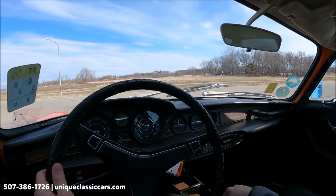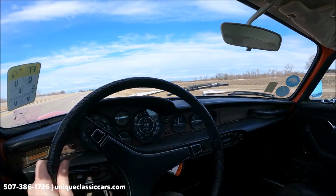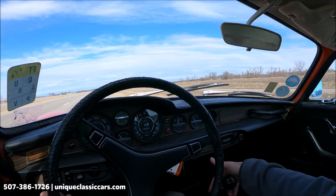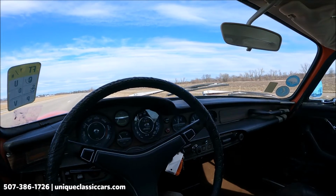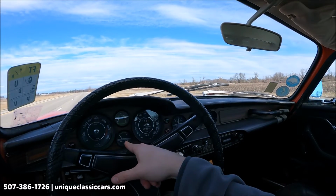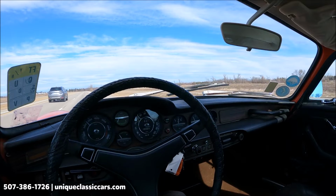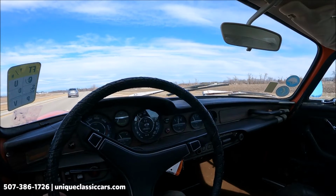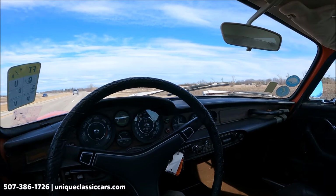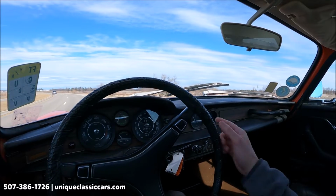A 4-speed on the floor. And it is a smooth running little Volvo and shifts nicely. Our temperature is just coming up off of cold. That's the bottom center gauge. Oil temperature has not moved yet. I didn't expect that to move yet. Factory tachometer on the left, speedometer on the right, both working. Fuel gauge is down almost at E currently. That's probably correct.